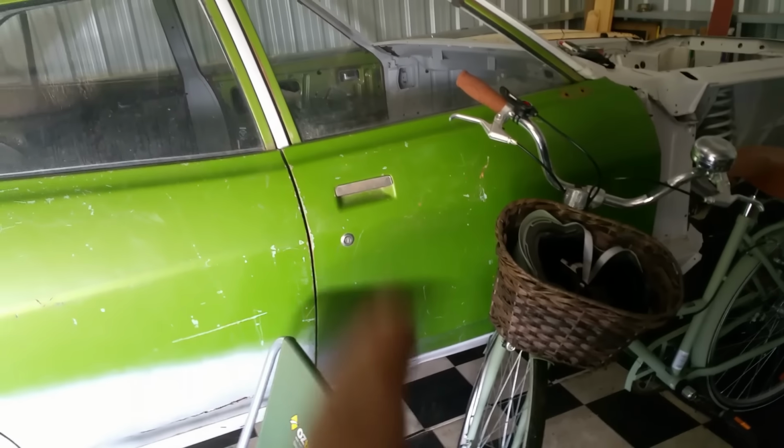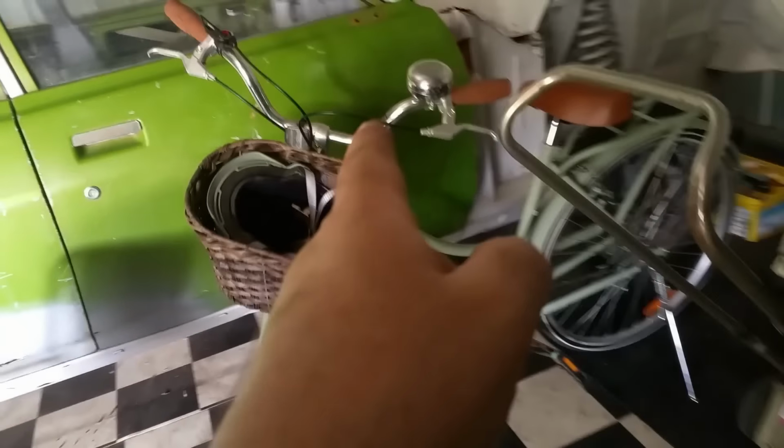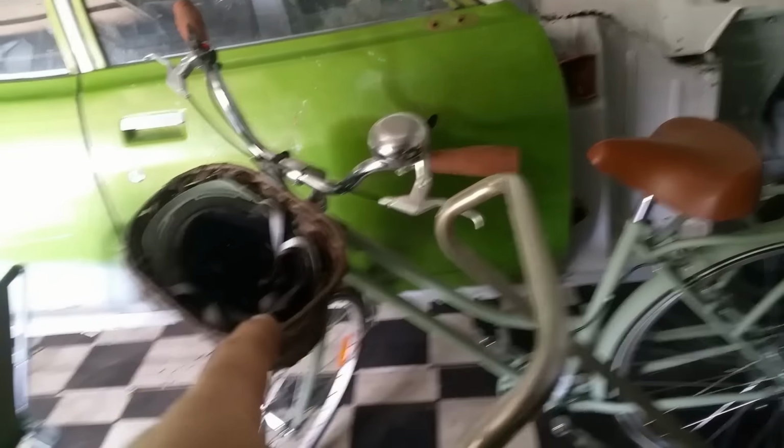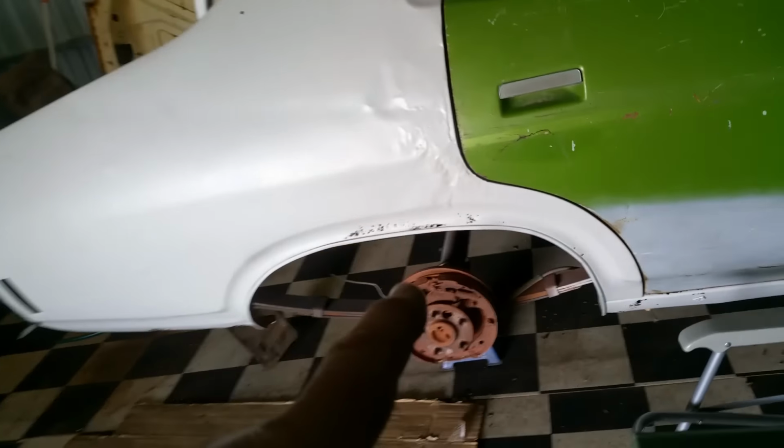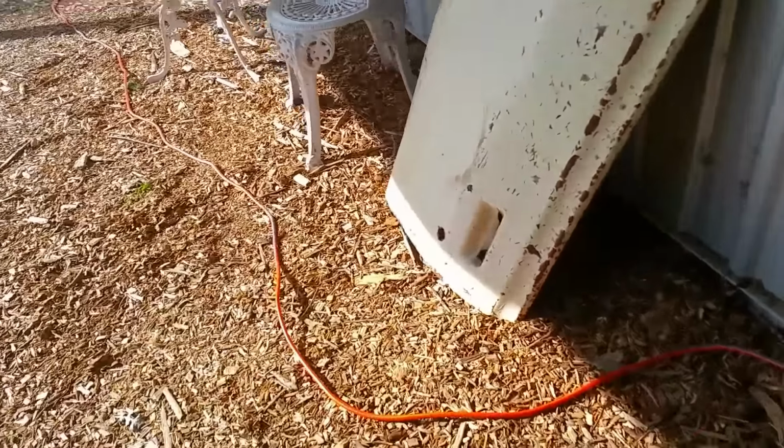This driver's door is flawless on this car. There's no rust anywhere in it. At least if there is, it's surface and it's gone through. From both sides, it looks pretty good. The back door leaves a lot to be desired, particularly under there. It might even be worth finding another door for it, but that driver's door means I've got another driver's door at home, as well as the skin from the passenger one here.